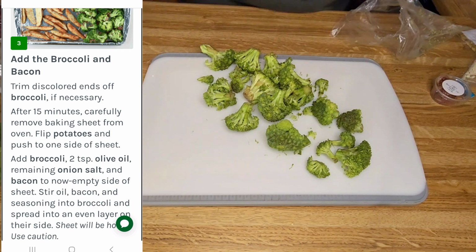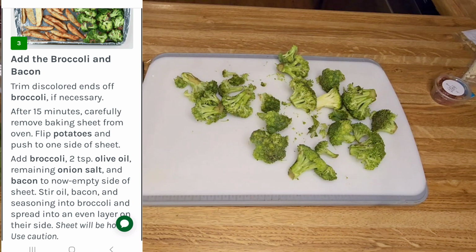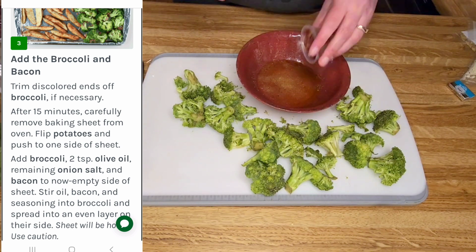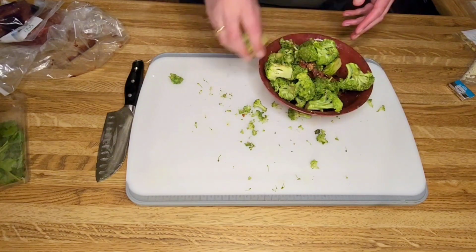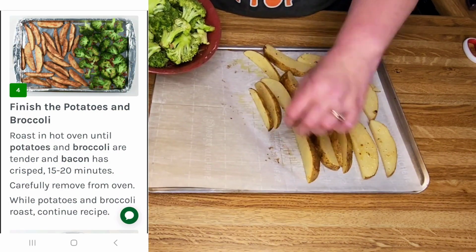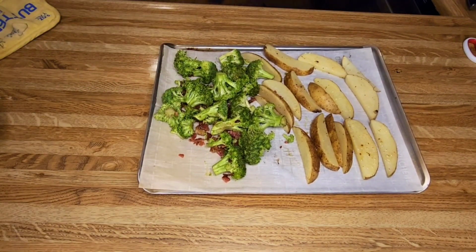Our next step is to go ahead and trim any parts that might not look so good on the broccoli. I didn't have very many. And then we're going to toss them in a bowl with a couple of teaspoons of olive oil and the rest of the onion salt. And when the 15-minute timer goes off on the potatoes, we're going to add them in on the sheet. And these are going to go back in the 425 oven for another 15 to 20 minutes.